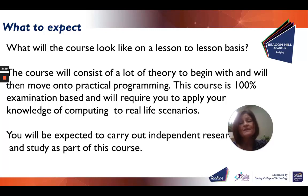You cannot do this subject if you have not got a passion for computing, technology, programming. You've got to be patient. You've really got to be kind to yourself. It's not something that you can just try and think, oh, it'll be okay. You honestly have got to have a passion for computing. This is not ICT. This is not using Word and Excel and PowerPoint. It is the inner workings of a computer and why things happen the way they do. So you've got to want to know that.